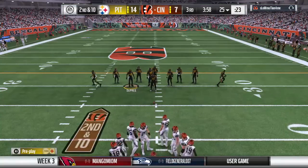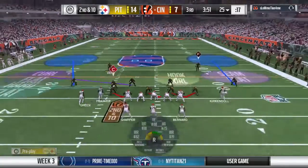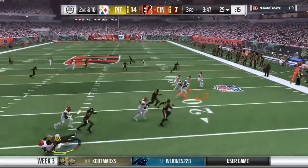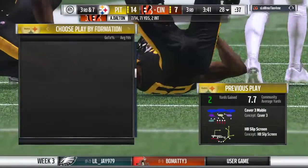Inside 4 minutes to go, third quarter. Dalton throwing on second down. On the screen, Bernard. And this one will go to the 28-yard line. So the screen good for only 2.